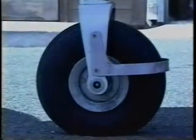As far as rough field performance, it's a real stout gear. It's a tubular 4340 steel gear, very similar in concept, although totally unique, but similar in concept to the Cessna 210. It has a 6.00-6 main gear and a 5.00-5 nose gear, with an oleo strut on the nose, and it should handle any rough field. It's not a bush plane, but it'll handle rough fields.